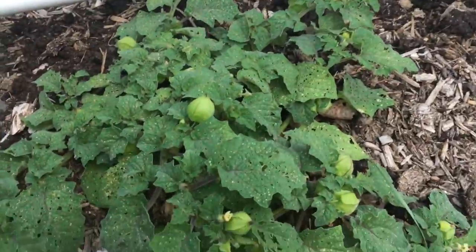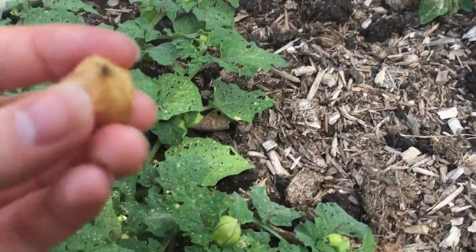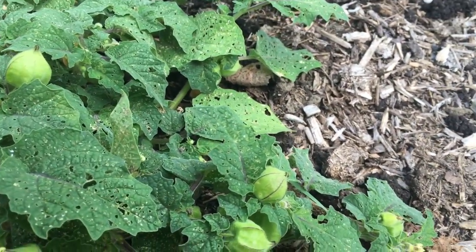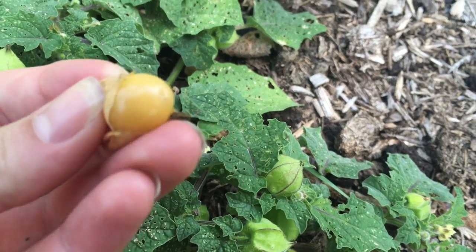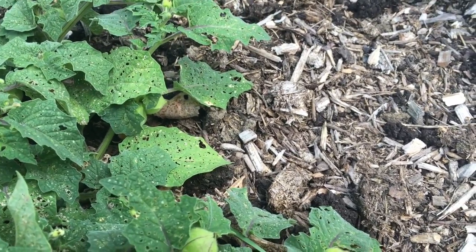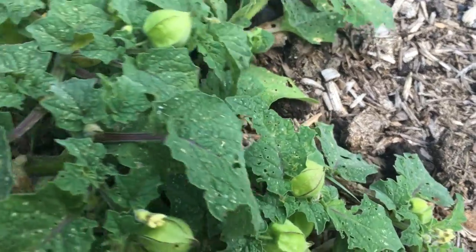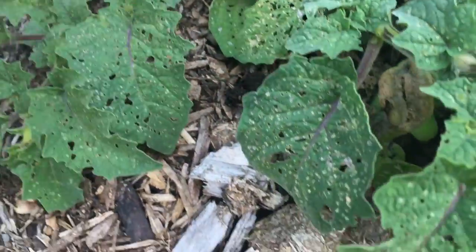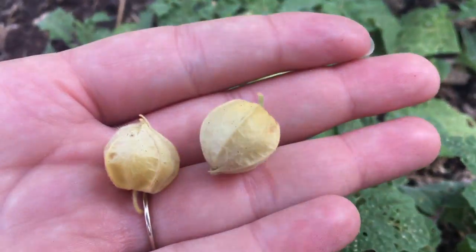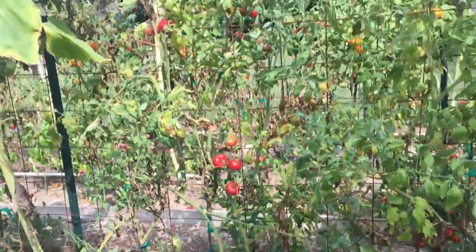Our ground cherry is doing awesome, and the kids love these ground cherries. So this is how they grow, almost like a tomatilla. When they drop off, they are ready to be picked, and you simply squeeze them out of the shell and you can just eat them just like that. They're really sweet. There's a handful ready here. Really yummy. We will definitely grow some more ground cherries next year. Try and have enough to make some salsas and relishes.